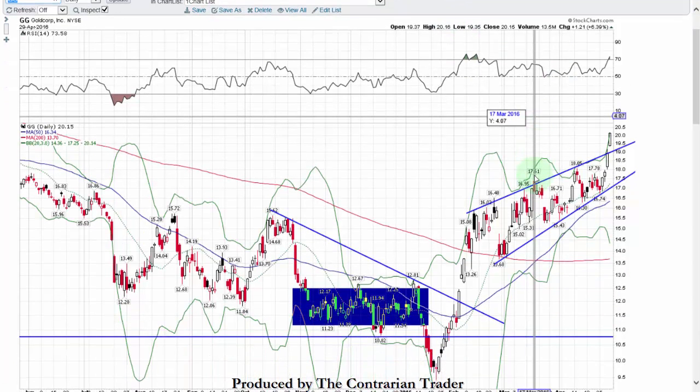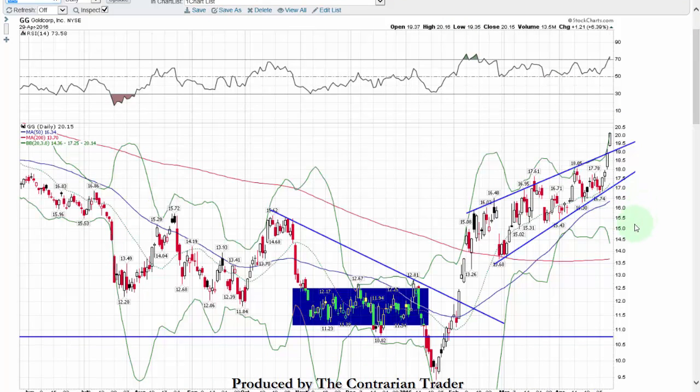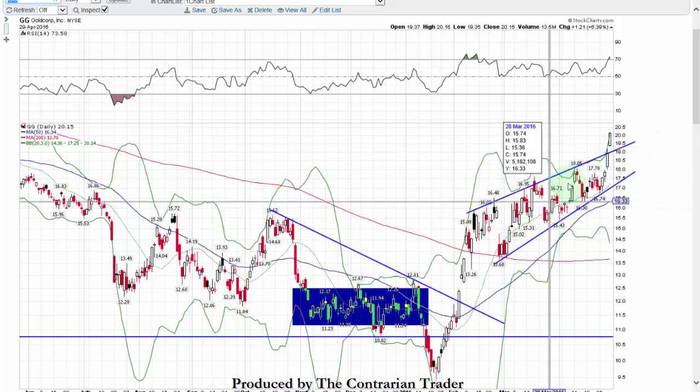Gold Corp. All right, I love it. I mean, what can I say? It's going higher. It's going a lot higher. But it may pull back. Why do I say that? It's because we were in a trading range, an orderly uptrend, but then we just started going parabolic.